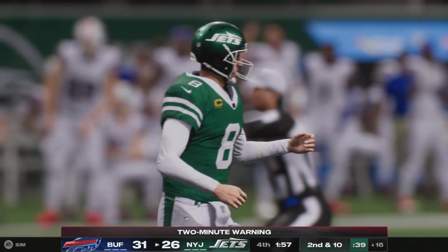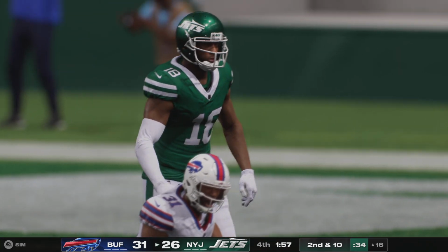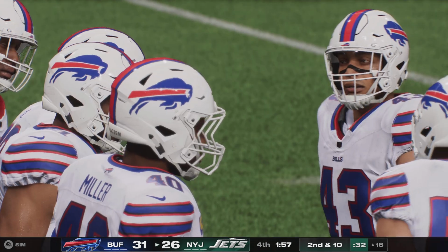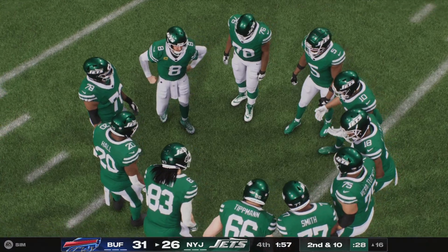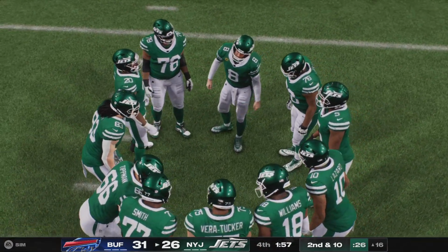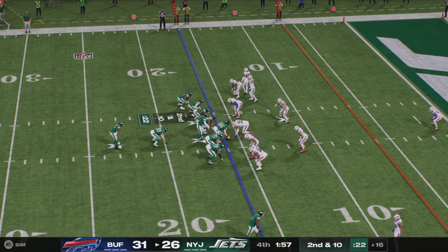And it's incomplete. Boy, he doesn't drop many like that one. Second down. So it's Jets football as we get you reset here. They come up on a second down now in a game that looks like it's going to go down to the wire. The ball on the 16 for second and 10.